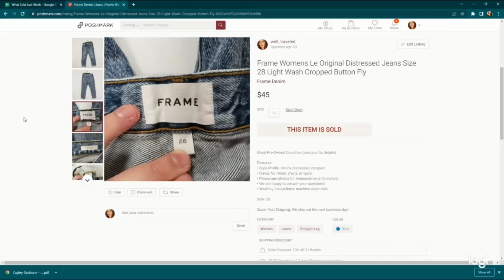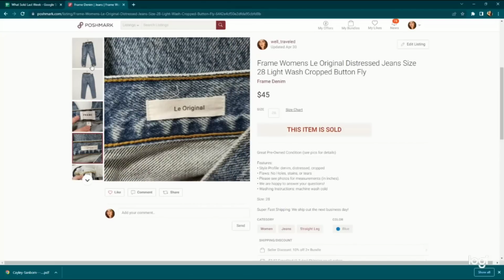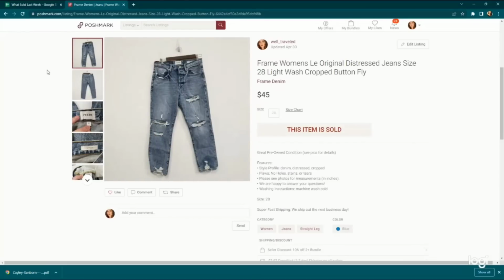Now, when I do comps on even the specific style, the size, or Frame jeans in general on eBay, the sell-through rate is not there for me. It does not fit my model. However, every time I pick up these jeans, I list them for around $40 to $50, and they always sell for me very quickly, and most of the time on Poshmark. So there seems to be a better following on Poshmark for these. But I don't price them any higher typically than $40 to $50. That seems to be the sweet spot.